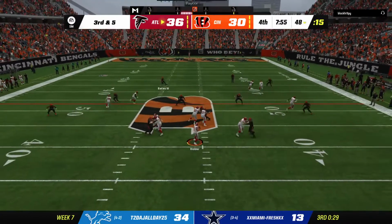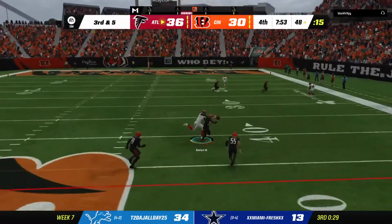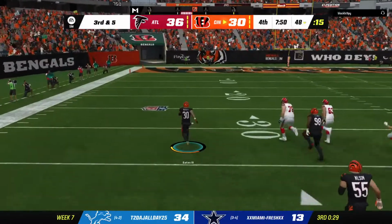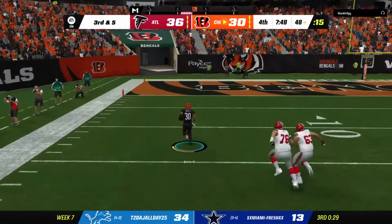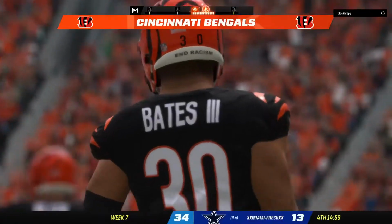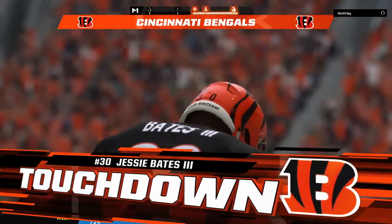They'll look to throw here. And look at this. They get the turnover they needed. It's intercepted. Picked up by Jesse Bates. And he will bring it back. It's a pick 6 for Bengals TD.